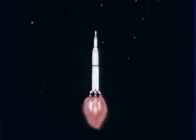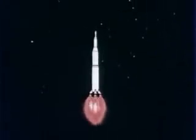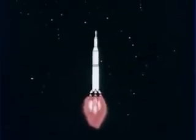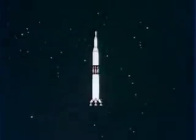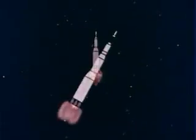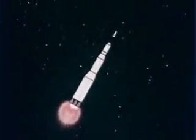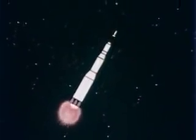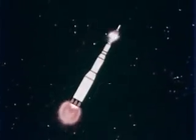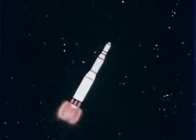In Project Apollo, Saturn's first stage will provide 7.5 million pounds of thrust from 5 F-1 engines for liftoff and initial powered flight. The second stage will develop 1 million pounds of thrust from 5 J-2 engines to boost the spacecraft almost into Earth orbit. Immediately after ignition of the second stage, the launch escape system will be jettisoned.